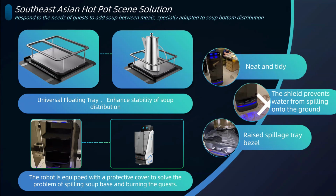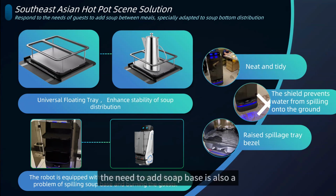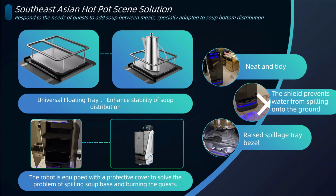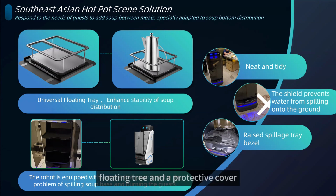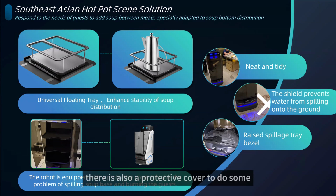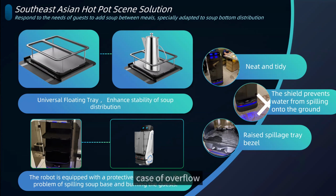At the same time, the need to add soup base is also a very common scenario in hotpot restaurants. For this, we are equipped with a floating tray and a protective cover. The floating tray is cushioned to prevent the soup from spilling out. In addition, there is a protective cover as a second layer of protection, to prevent the soup base from overflowing and burning the guest.